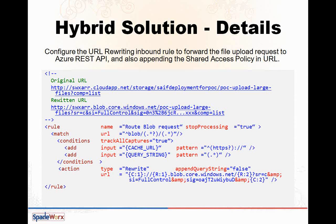So what it does is it takes the request and forwards it to your blob.core.windows.net server, which is your Azure server, where the Azure REST APIs are hosted. R1 is the rule parameter where the storage name is specified, and R2 is the container name that is specified. And if you further see, SI is the signature name and SIG is the actual signature that is being appended to the request.